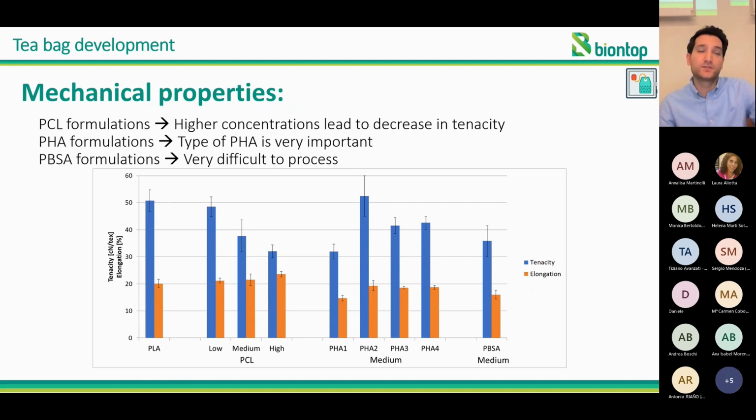The second type of polymer that we tried is then the PHA materials, where you can see that the type of PHA is very important towards the processing and the mechanical properties. You can see for PHA1, for example, we only get a strength of 30 centinewtons per tex, which is a quite severe drop. But with PHA2, we can maintain the properties of the virgin PLA. So there, the choice of PHA is very important.